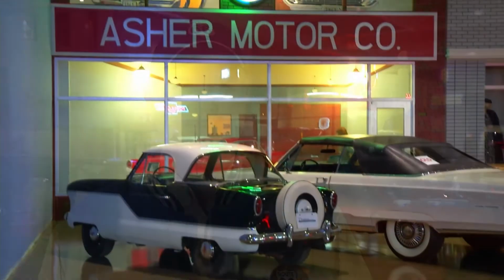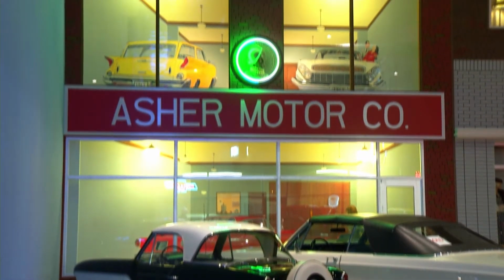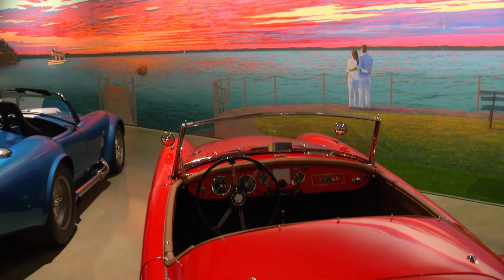The mural is pretty impressive. Of course, the cars are phenomenal, but the murals are pretty amazing. The painting on the walls was just excellent, and it took you down memory lane. Of all the things, the thing that would probably stand out is the murals.